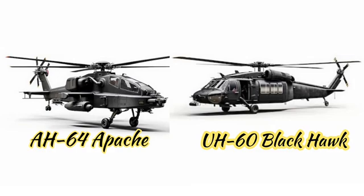AH-64 Apache. Crew composition. The Apache typically operates with a crew of 2 personnel. Pilot, responsible for flying the helicopter. Gunner, operates the weapon systems, targeting and firing the weapons. No troop capacity. Unlike the Black Hawk, the Apache is a specialized attack platform and does not carry passengers or cargo.